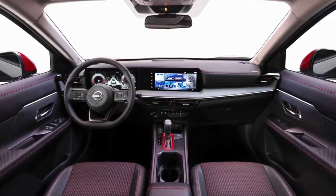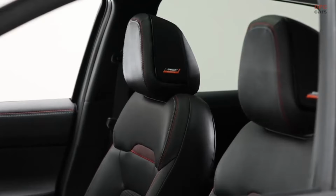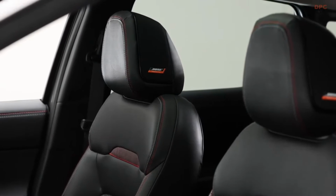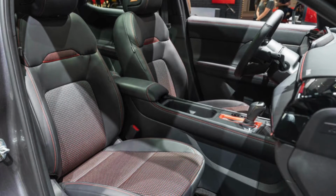The new Kicks has added to the waistline. It's now 2.8 inches longer and 1.6 inches wider than the previous model. That may not sound like a huge difference, but it obviously translates to some much-needed extra space inside, both for passengers and all their stuff. After all, who doesn't love a little more legroom and cargo capacity?